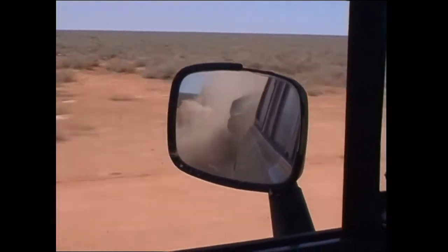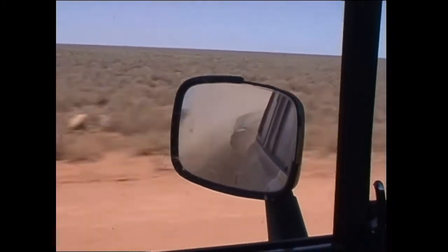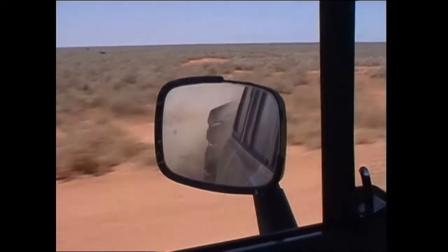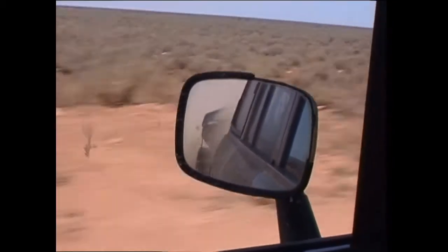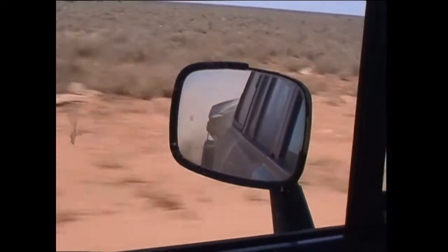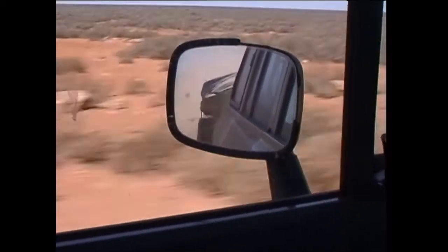Looks like we've got rocket engines behind. This is 30k, 35k now south of Cook. The lady at Cook, Jan, said there was a bit of bull dust. We only managed about 70 kilometres an hour. 70 kilometres an hour bull dust.